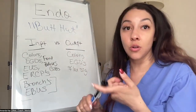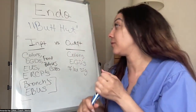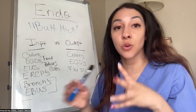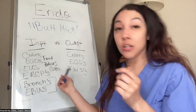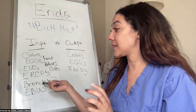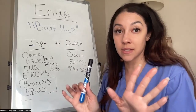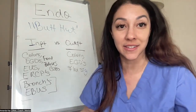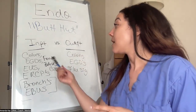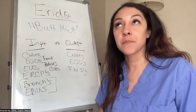But inpatient, you'll be doing colonoscopies, EGDs. You will be doing these on patients, obviously, who've been admitted to the hospital for anemia or various things. EUSs, endoscopic ultrasounds, there's some more interventional stuff as well. ERCPs, you'll be doing those. And also in the endo lab, we're not going to talk about that today, but bronchs and EBUSs, endobronchial ultrasounds. That's a whole other type of anesthesia. And if you're interested, I can do a video on that later because that anesthesia is very interesting. But a lot of times those are also done in endo lab at hospitals. Food boluses and managing GI bleeds and stuff like that.